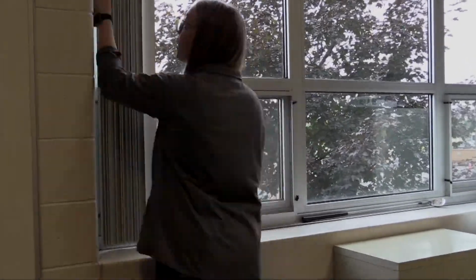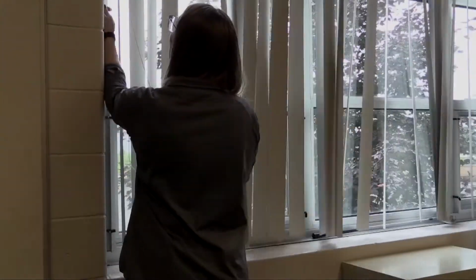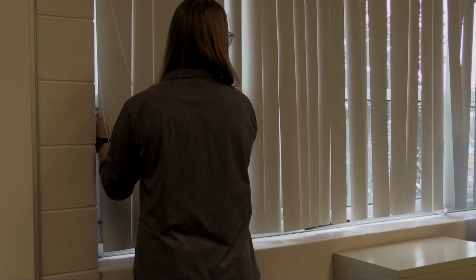Step 3. Make the room as dark as possible. Close the blinds and turn off the lights.